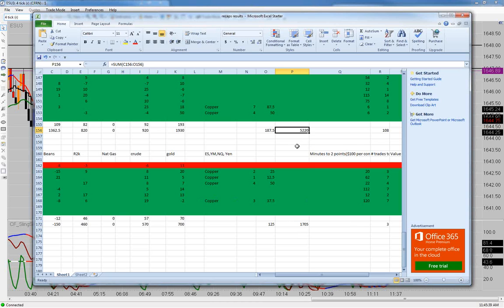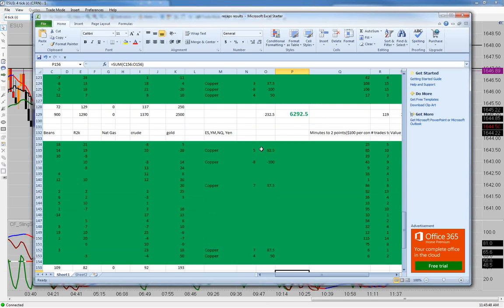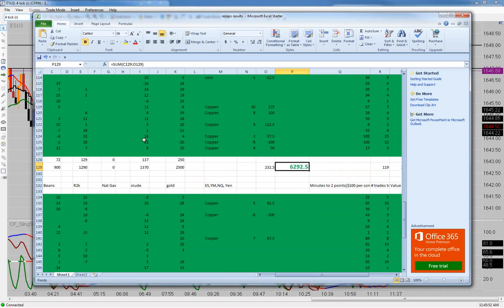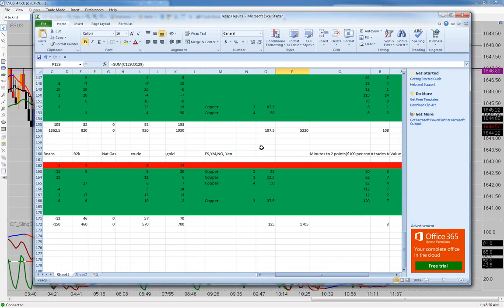So last month we had $5,220. That was with one contract on every single trade. We didn't put on any more than one contract on any single trade. Up here was $6,292.50. That was all with one contract. So when you guys look at these numbers, this is one contract for all the trades that I do in the live trading room.